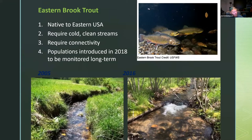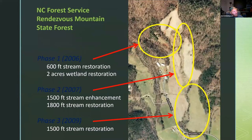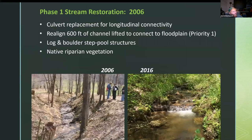So this will talk a little bit about what happened on this project. There were three phases. The first phase started design in 2004, and it was a 600 linear foot project constructed in the spring of 2006. Phase two was constructed in the fall of 2007, and it was 1,500 feet of stream enhancement and 1,800 feet of stream restoration. And then phase three was constructed for 1,500 feet in the fall of 2009.